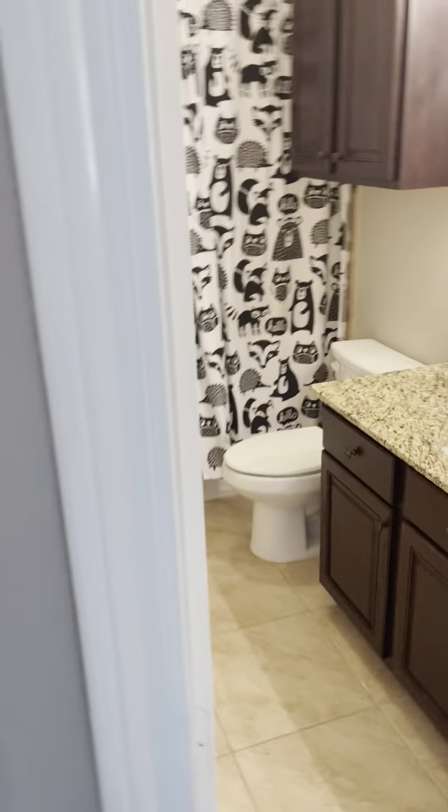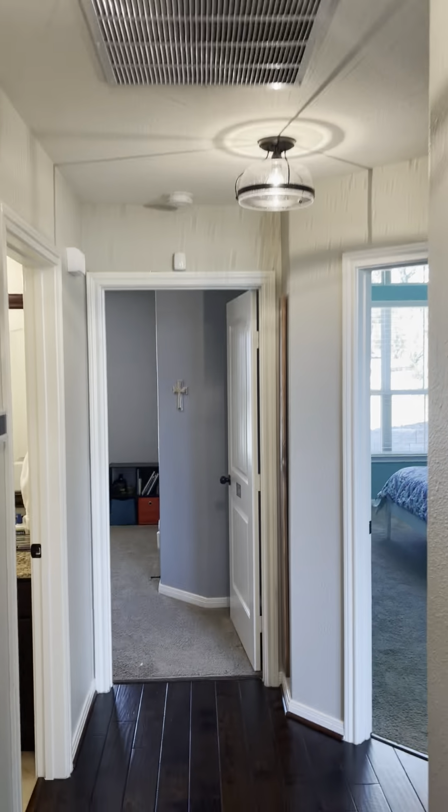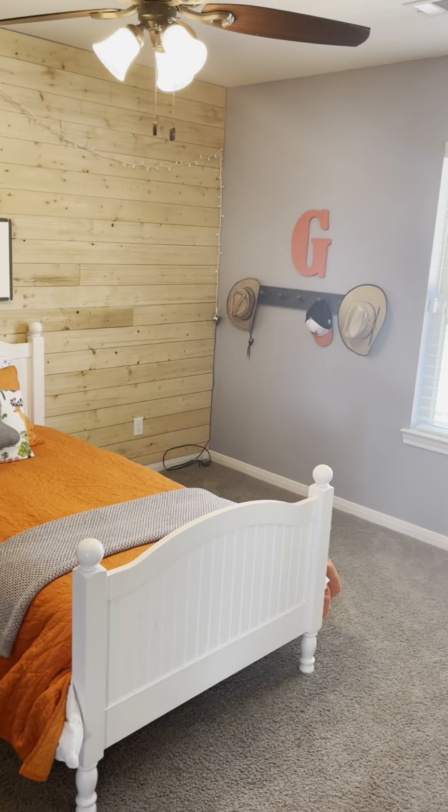And we have the same decorative touches throughout the house, so it all goes together very well. Same lighting is throughout the house, whether it's in the hallways, the bathrooms, same decorative touches throughout.